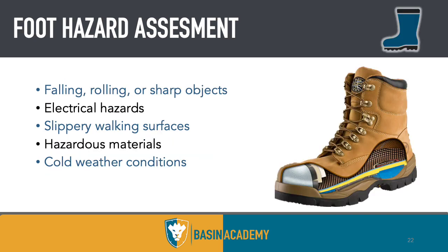Our foot hazard assessment. So we're going to look for anything that could fall, roll, sharp objects that may puncture our foot, electrical hazards, slippery walking surfaces, hazardous materials, and cold or warm weather conditions. Warm usually isn't so much of an issue, right? I've never heard someone say, my foot got too hot because it was hot outside and now I can't walk. That's not typical. Staying dry is another thing entirely. So, are we working in wet conditions? That's something else we want to consider.